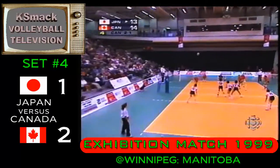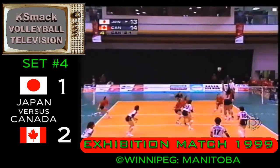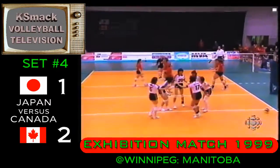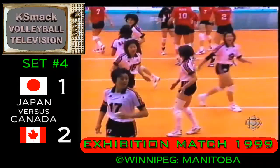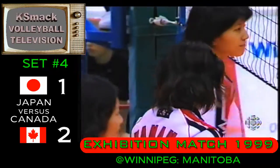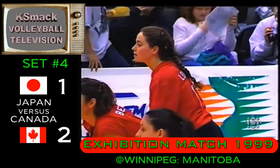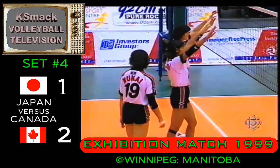13 serving 14. Lemieux, that one's too far, and that was an easy pickoff for Hamano. Well, it's a bad bump. Lemieux goes out. She's got her back to the court, so it's a back bump set of about 13 meters. Tough to control. Tied at 14.